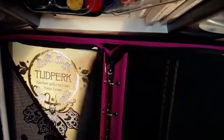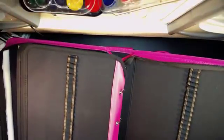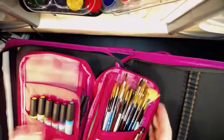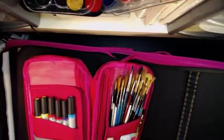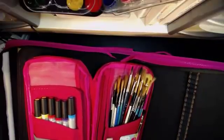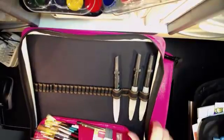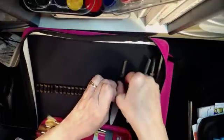But in this one, I suppose I would be able to get, and I think I'm going through a pink stage. So my watercolour brushes would go in here. Yeah, they're going here quite nicely. The watercolour brushes go in there. That is a bit of a smaller one, so I don't think I'd want to force it.